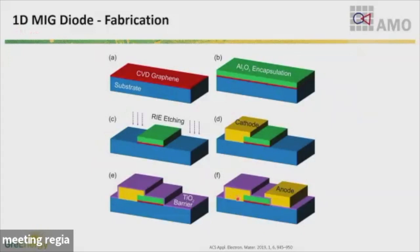This is a substrate with CVD graphene, and we encapsulate it with aluminum oxide on top, and then we do the etching to remove this and this area, and then we deposit the electrode on this side. So this is an ohmic contact on this side. Then we cover everything with titanium oxide, so that at the edge you also get titanium oxide, and afterwards we deposit another electrode on this side. Then in the end you get this 1D junction.